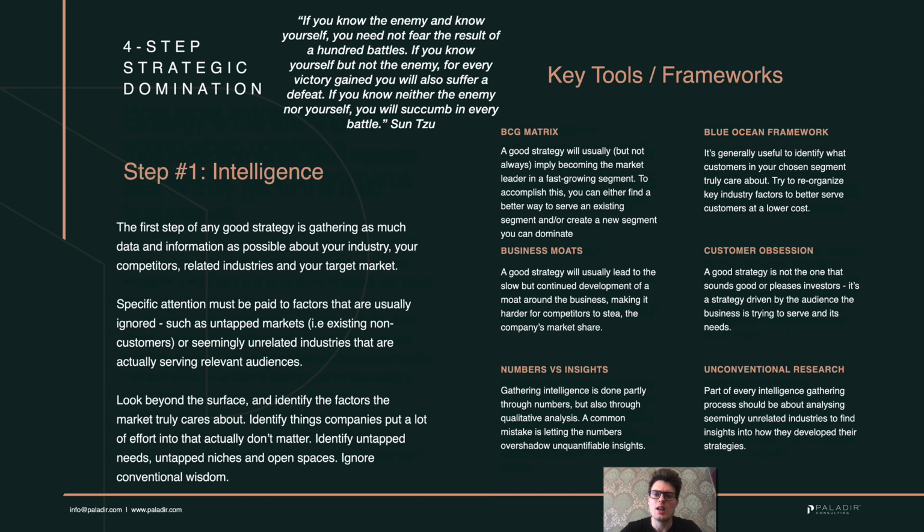So for every step, I've identified a few tools and frameworks that I've found to be extremely helpful when developing a strategy. The first one is the good old BCG matrix. The idea here is that a good strategy will usually, but not always, imply becoming the market leader in a fast-growing segment. To accomplish this, you can either find a better way to serve an existing segment or even create a new segment that you can dominate. Again, this is just an overview. I'll give you more details on how to actually apply that.